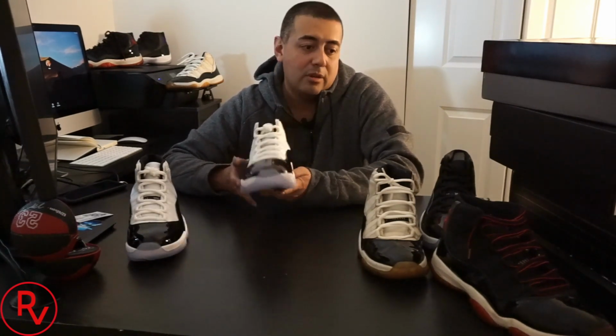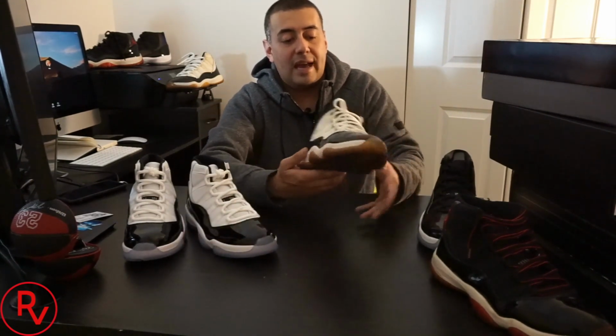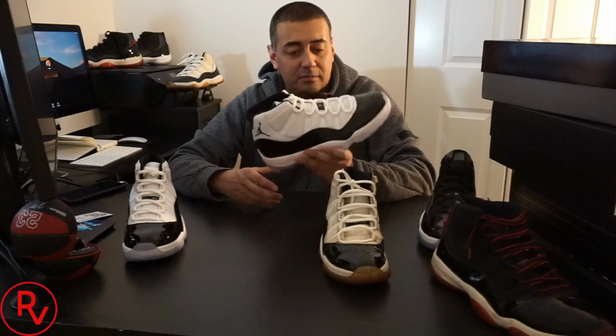The ones between 2000 and now were not even real leather. The DMP pack was not real leather. The ones in 2011, or whatever year the other ones came out, were not real leather. It was all fake. This is going back to the real patent leather, the real feel of the actual shoe. Pretty much the closest thing you're going to get to the original '90s Jordan 11 Concord. And again, these are player edition Jordans.